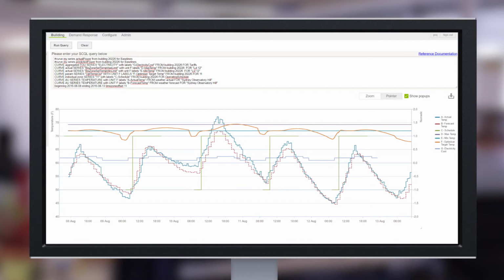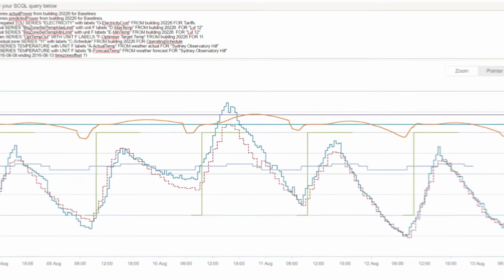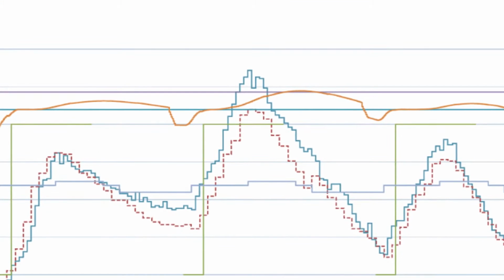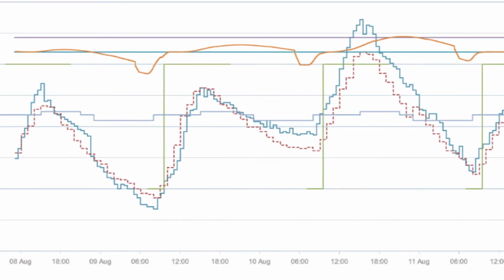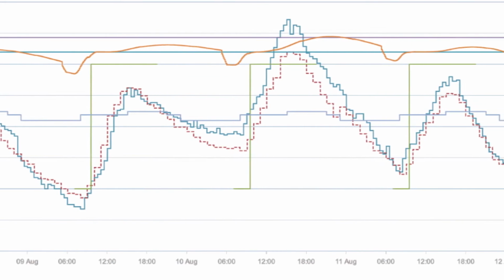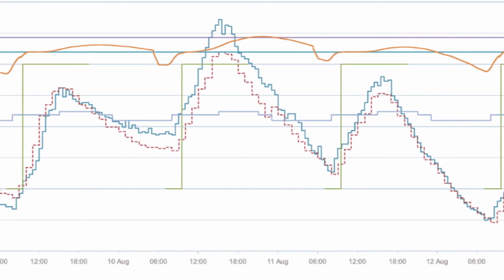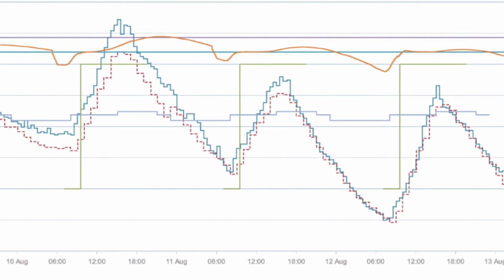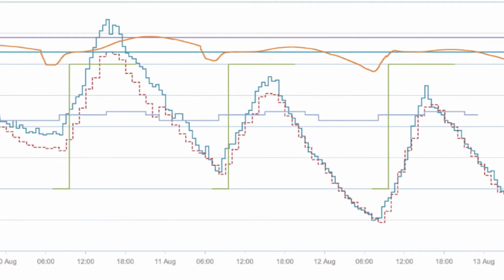I want to show you a week in the life of a building that's running predictive energy optimization. Now, I picked this week because of this very unusual warm day in the middle of the week in an otherwise pretty cool set of days here. So this building goes from about the mid-60s or so on Monday, Tuesday, Thursday, Friday, and on Wednesday all of a sudden pops up to over 75.